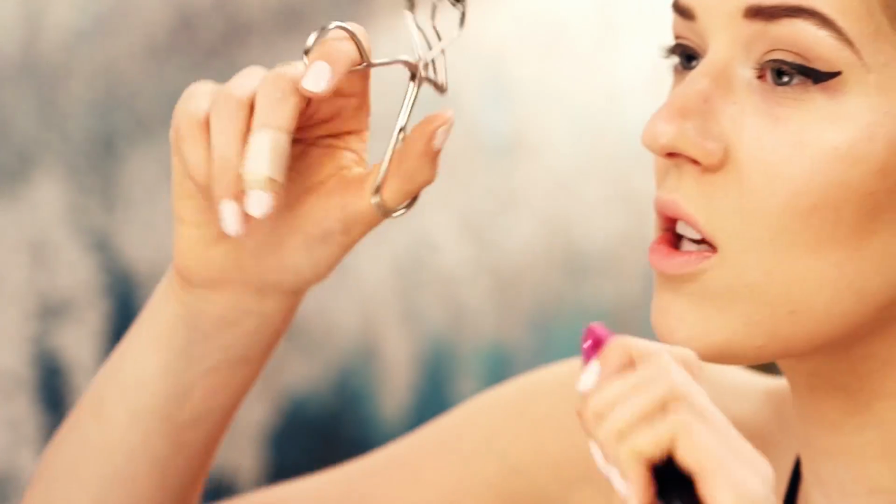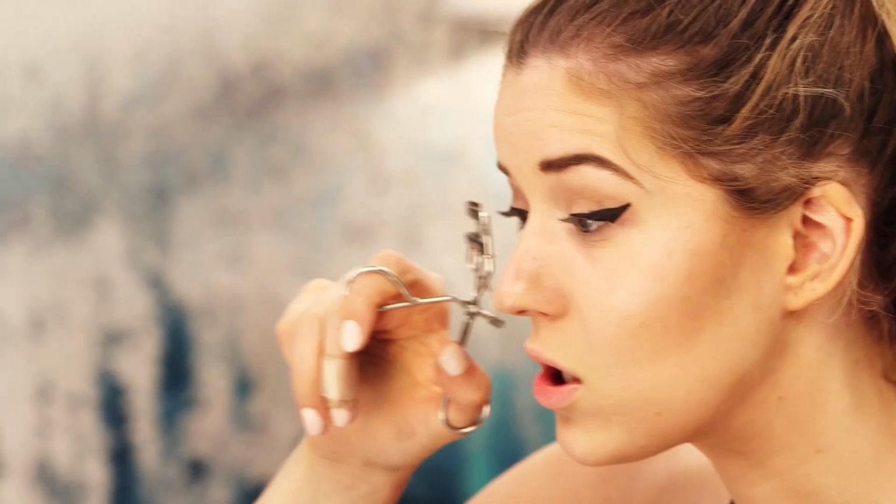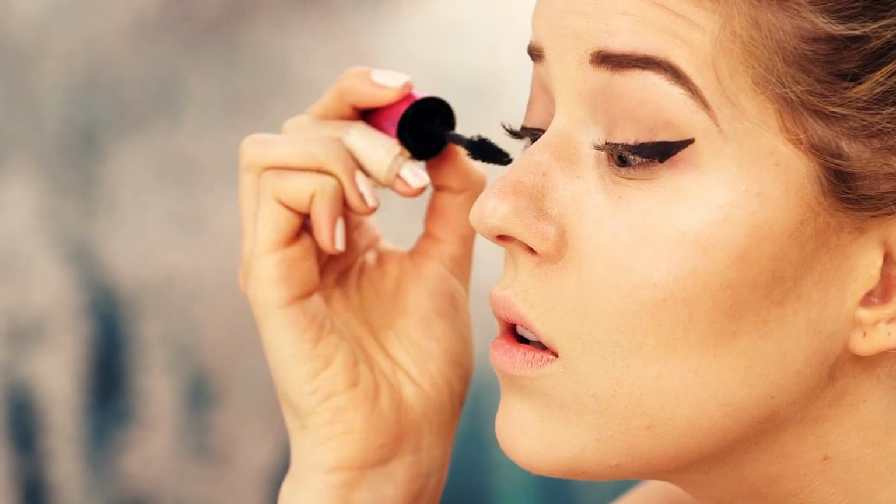But in order to blend this a little better and make it look more seamless, I know she does false lashes, but you guys don't want to see me try and do false lashes. I'm gonna end up gluing my eyeballs shut and then I'm blind and nobody wants that for me. So instead, we're just gonna use some mascara and curl our eyelashes. I'm so fancy. We literally sound exactly the same. Mascara time.